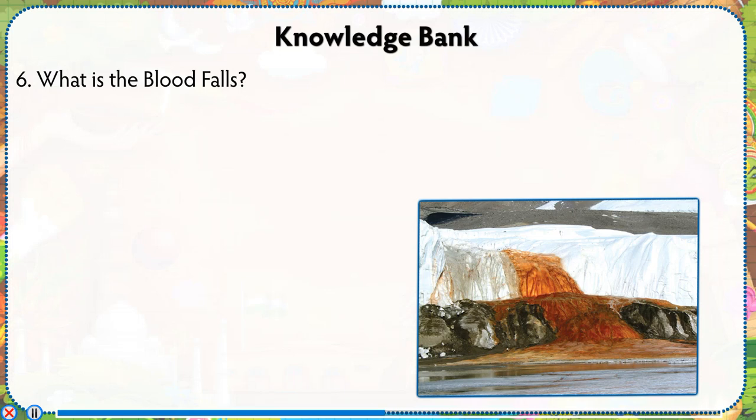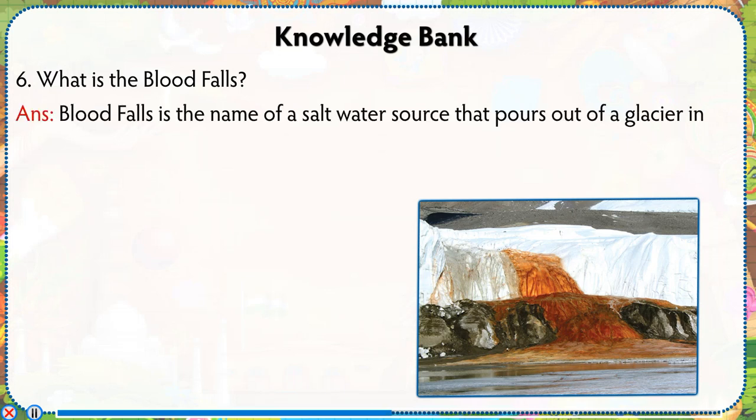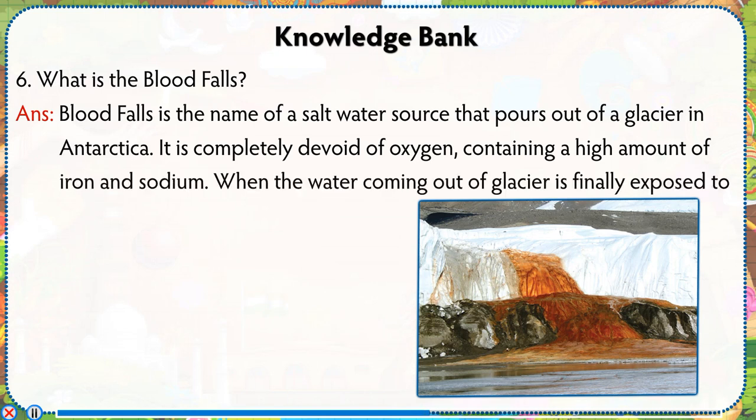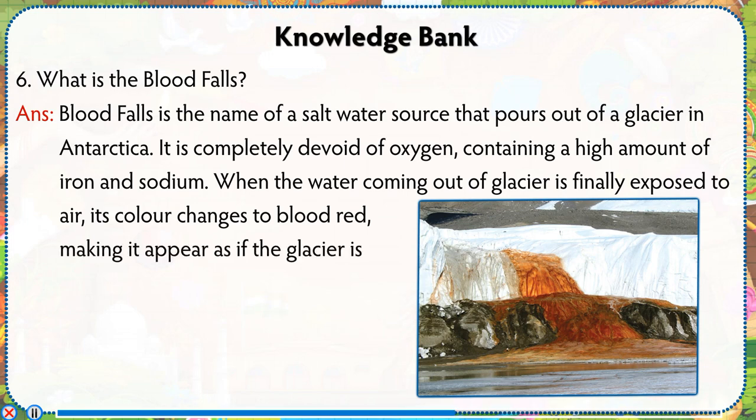What is Blood Falls? Answer. Blood Falls is the name of a salt water source that pours out of a glacier in Antarctica. It is completely devoid of oxygen, containing a high amount of iron and sodium. When the water coming out of the glacier is finally exposed to air, its color changes to blood red, making it appear as if the glacier is bleeding.